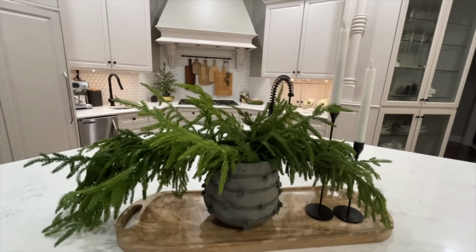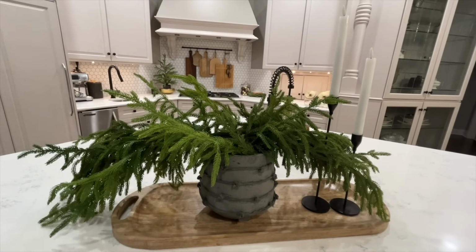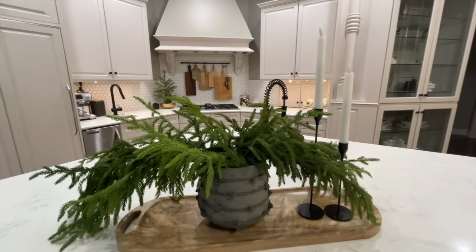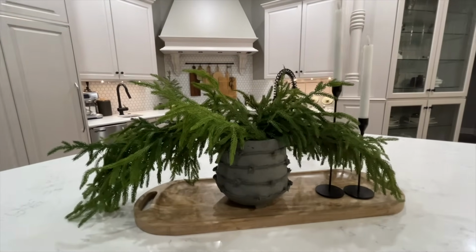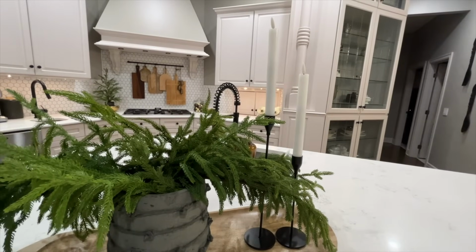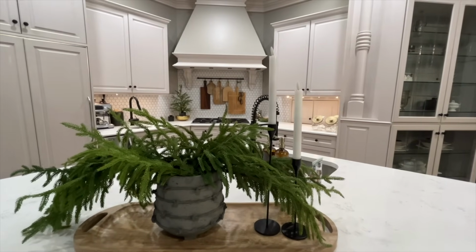Basically I cut it in half and just put it in here, and it looks real. I've had quite a few people think that this was real until I told them otherwise, but I really like it. It turned out great, and I just put it on a wooden tray that I got from Hobby Lobby this year. I've got my candles over here next to it. I think I am probably going to paint these as well.